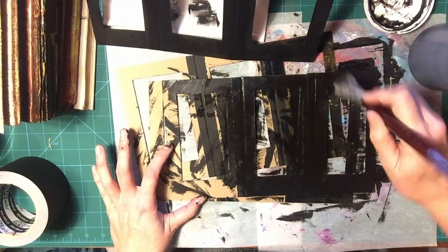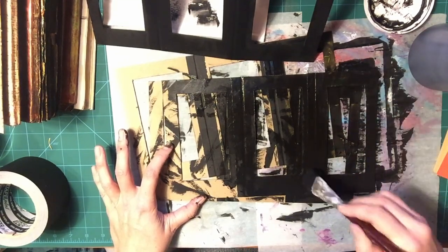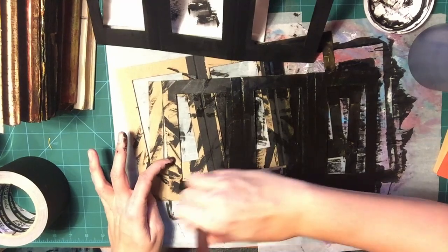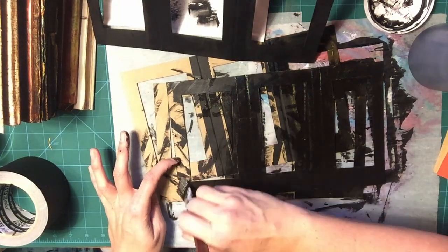See how that's getting the second coat on it? And that's already, well, see, it's pulling it up there though. So let that gesso dry. And then you can come back over with a second coat. But you're probably always going to see that lettering through the gesso. For some reason, it doesn't really cover everything.